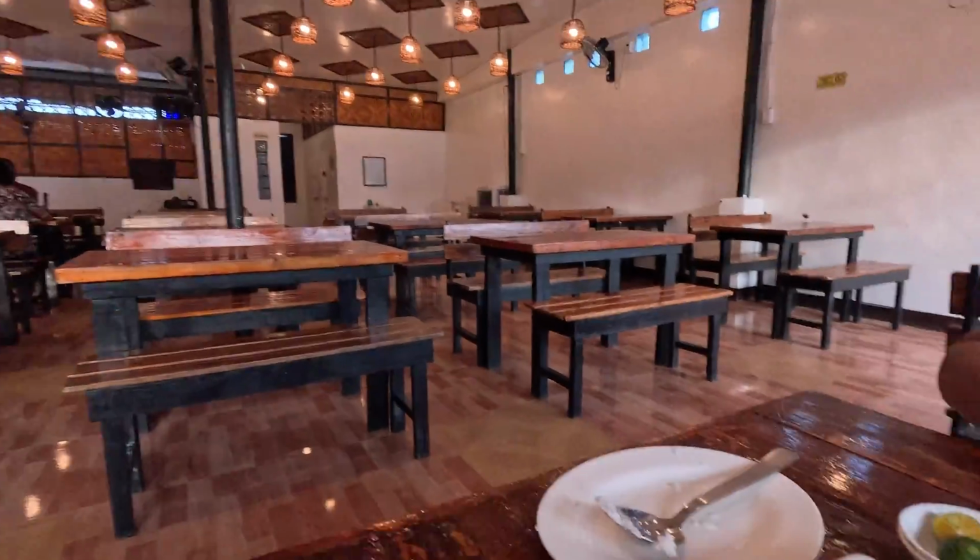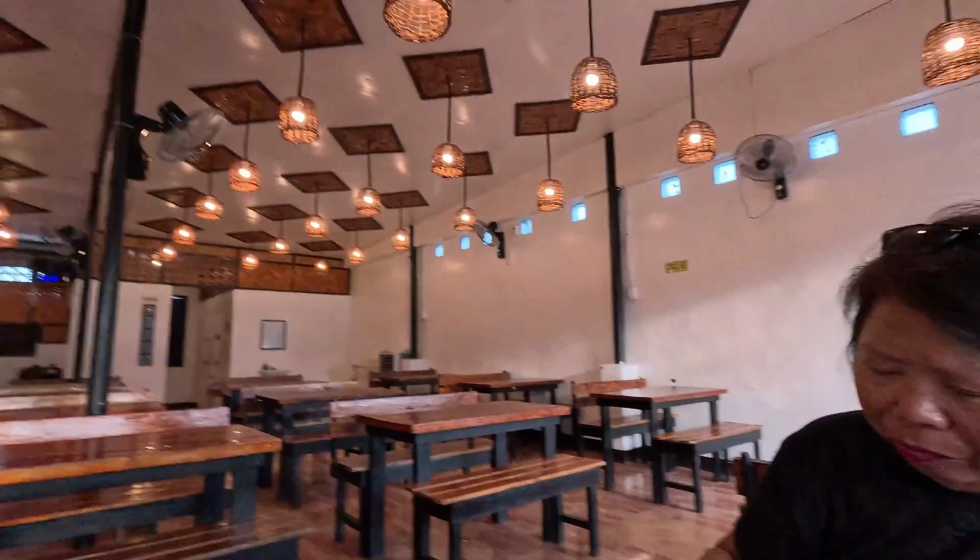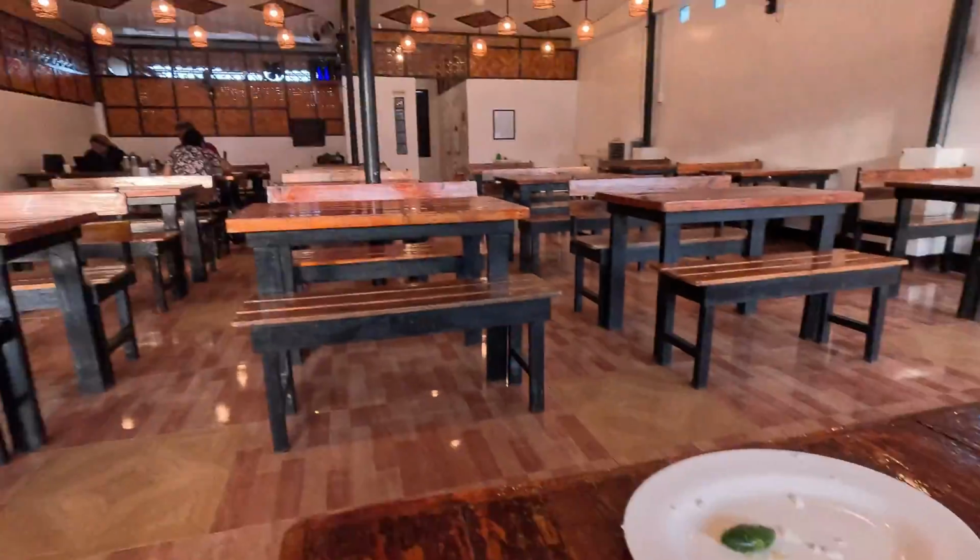So this is, Cristina, this is kinilaw, which means that's raw tuna. Prepared with vinegar, I think. Raw tuna, right there. Tuna bagay-bay. This one. That's tuna too. This is awesome. Tastes like pork or something. We are in a tuna place. The kinilaw has got lots of ginger. Pretty good.